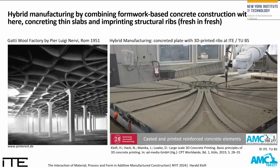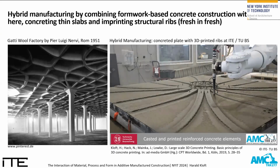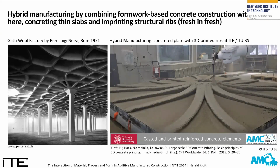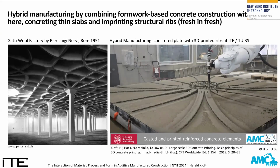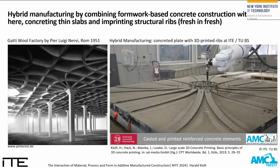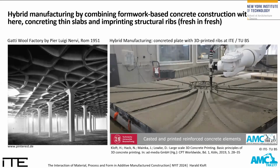And this is the add-on printing. Today most of the slabs in concrete construction are 25-30 centimeters thick because the formwork is the most cost-intense part. We reduce the slabs to 6 to 8 centimeters and print the ribs on top, so that we can get back this nicely articulated underside, like the ceiling we did in the Getty Wool factory.